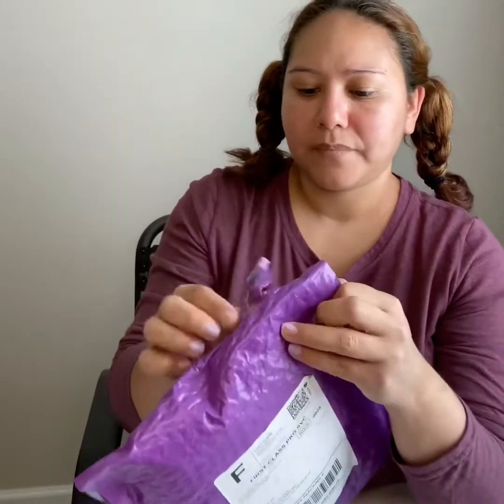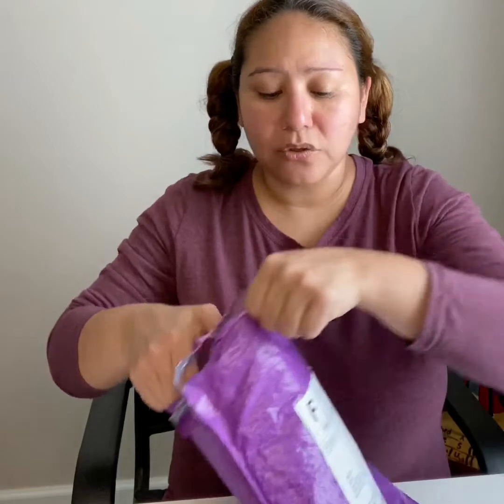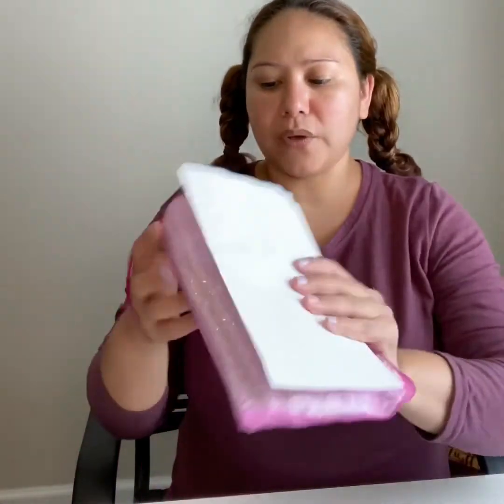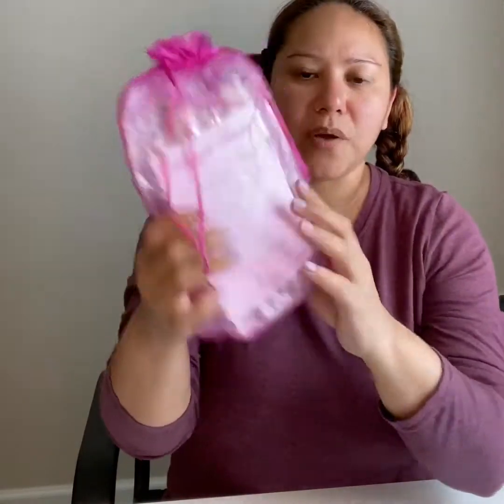The next thing I got, this is what I'm most excited about, guys. I got this package like a week ago and it's just been sitting at my desk. But I ordered some Bling Brushes because I absolutely love the ones that I have now. I have the rose gold right now, and I ordered this silver. It comes in this lovely packaging, and they even send you a personalized note.